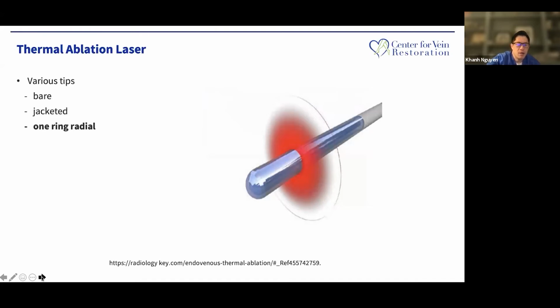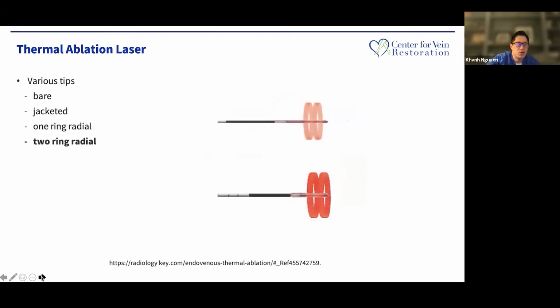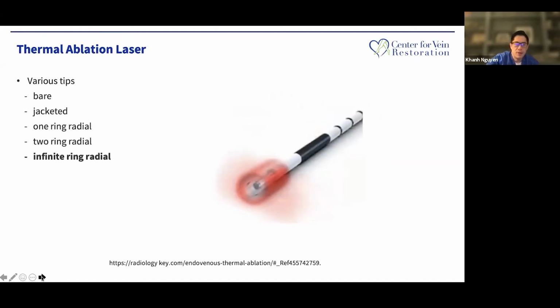Back in 2008, BioLitec introduced a one-ring radial, which diffuses the laser beam into a radial ring, which spreads out the heat. If one ring was good, then they decided two rings would be better. They introduced the two-ring radial a few years later. And then just recently, last year, a company in Israel introduced the infinite ring radial, which has multiple rings through the tip of the catheter, spreading the heat of the fiber itself. Results from the infinite ring radial have been very good, very similar to RF. This is still not available in the US yet, but hopefully we'll have access to this at some point.